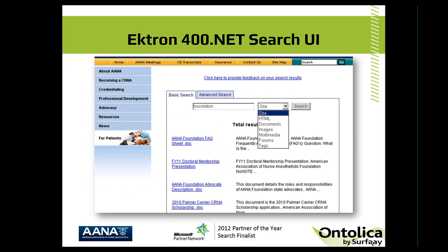To start, this was the Ektron400.net search UI on the old site, and you'll notice that aside from a bit of a scope drop-down, there's not really a rich experience here. If you do the search for foundation here, and you get back a few hundred results, you're going to be sitting there going through page after page after page of results, and it's not necessarily classifying them in a really logical way, or a way that lets you quickly make decisions on it. So this was a big thing, overhauling this design aspect of it.